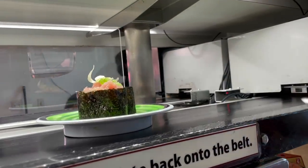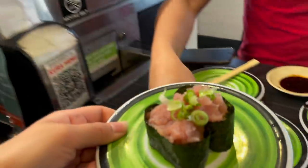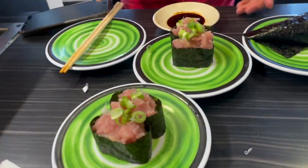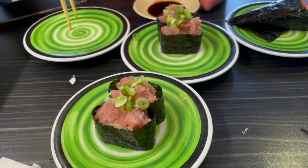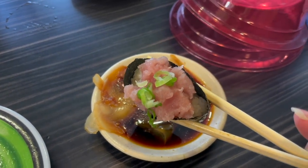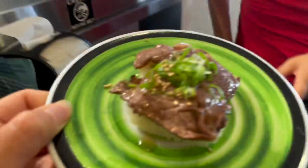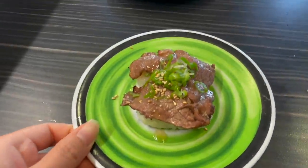It was so good. Oh, it's here. And these are our negi toros. Oh, yes. Time to take a bite of the negi toro. This one is the umami oil seared beef.